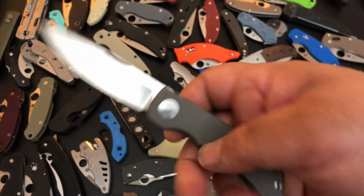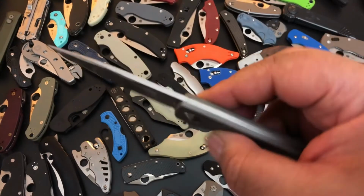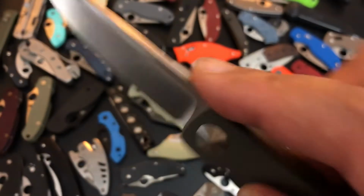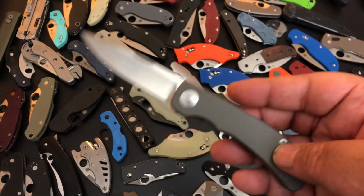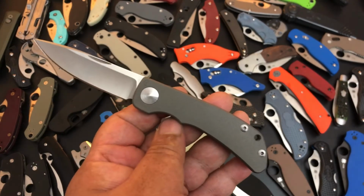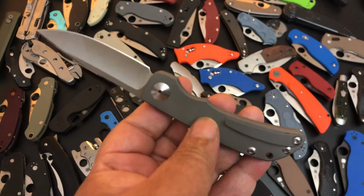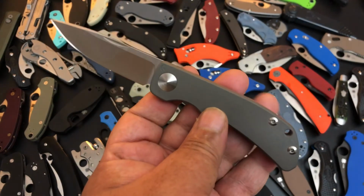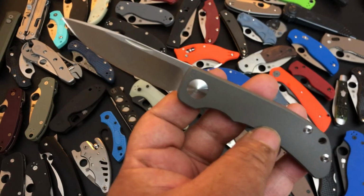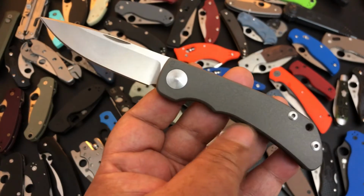It feels great in the hand. It is a slip joint knife. You can tell it's Chris Reeve quality. The spring is tight. Everything is so well done on it. S35VN steel on the Impinda. 3.1 inches. It doesn't have, of course, the Chris Reeve frame lock because there is no lock. It's slip joint. Very stiff, which is good, I think, for a slip joint. 3.1 inch blade, 7.1 inch total.